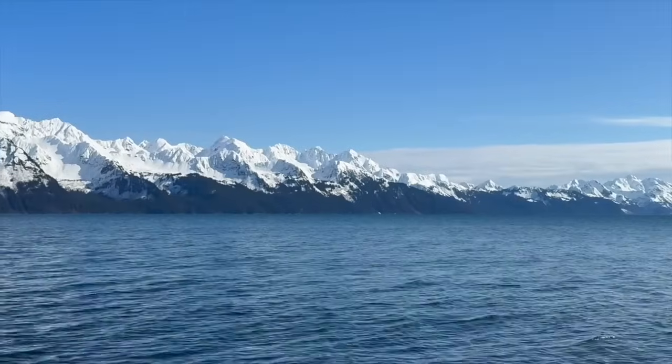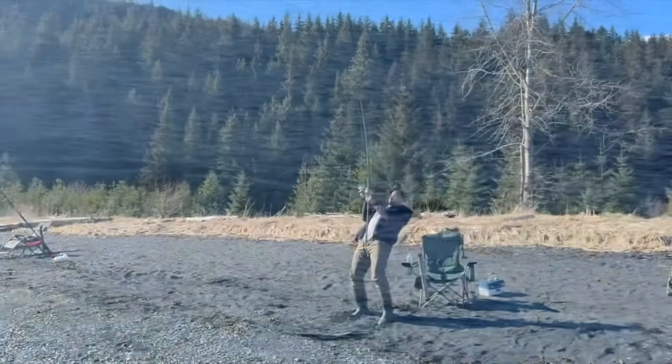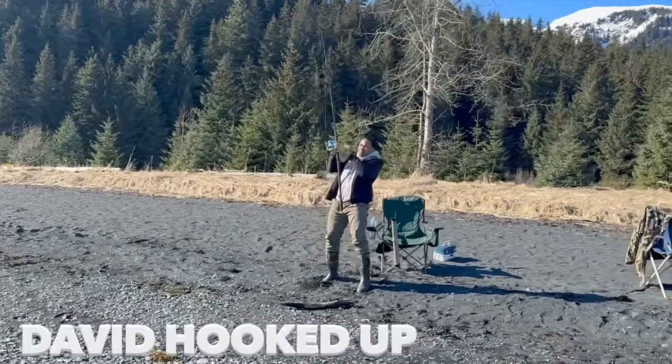The area around Lowell Point is part of the coastal temperate rainforest, the northernmost of its kind. This means you'll find moss-draped trees just steps from the saltwater.